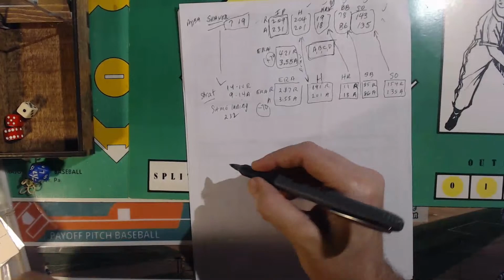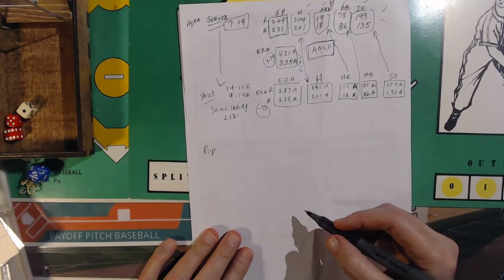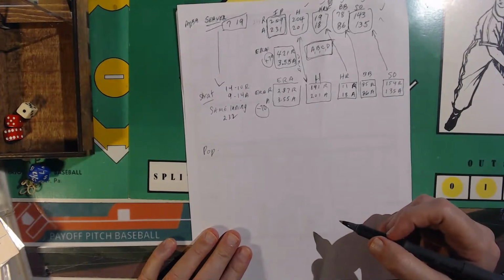And the next one is going to be Payoff Pitch. That's going to be interesting. And we're going to see how close Payoff Pitch can come to the two kings of tabletop gaming.